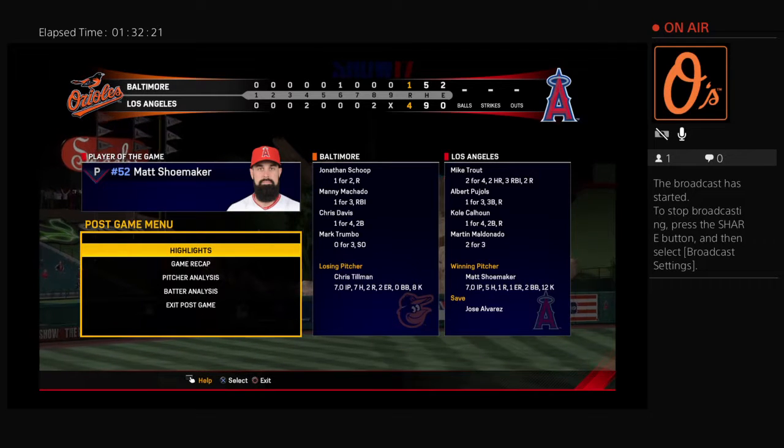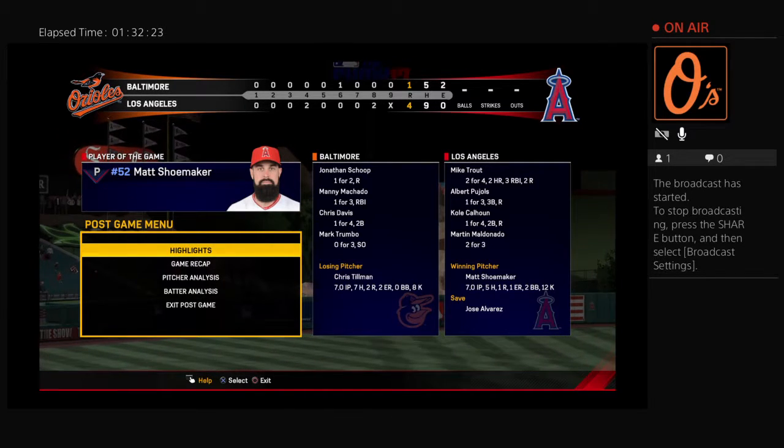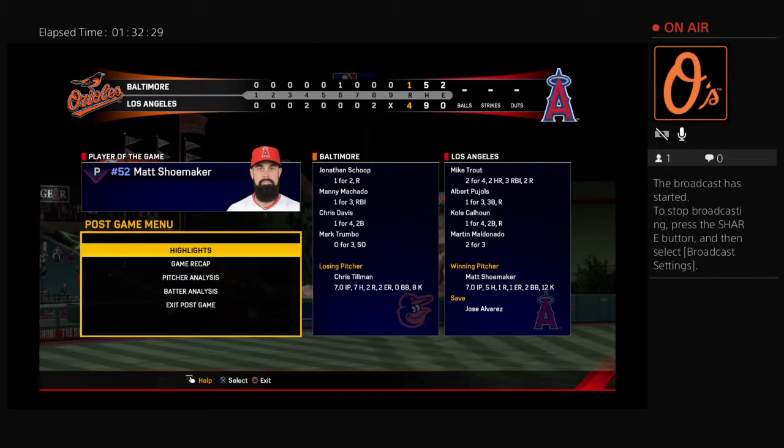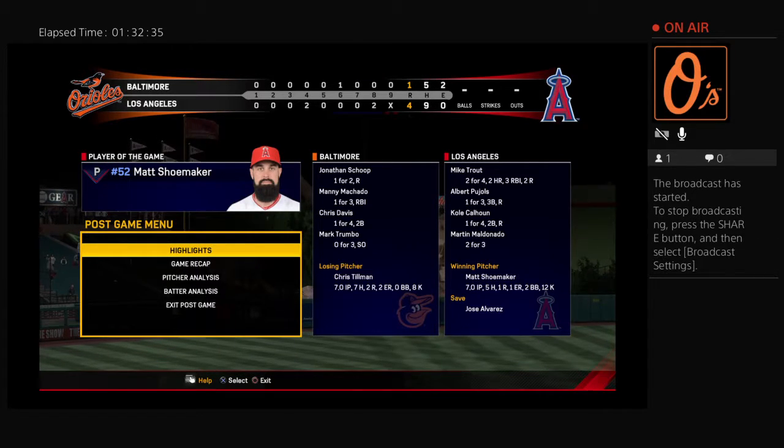Line score tonight. First for the victorious Angels. 4 runs on 9 hits. No errors. Left 8 men on base. For the Orioles, 1 run, 5 hits, 2 errors. They left 6 men on base. Time of the ball game, 2 hours and 45 minutes.